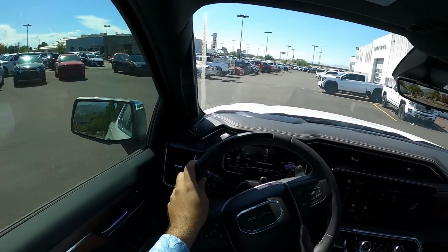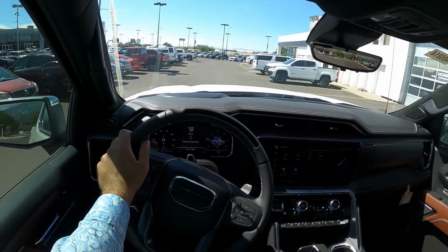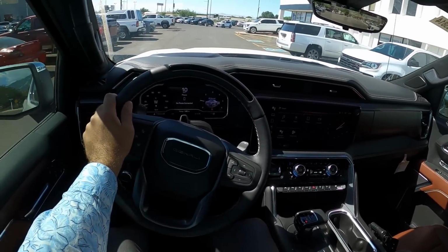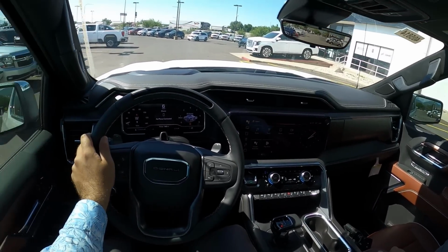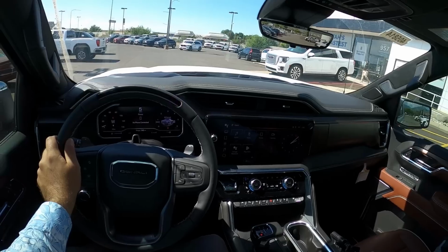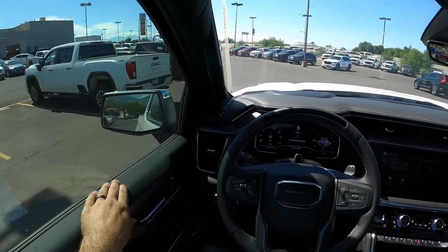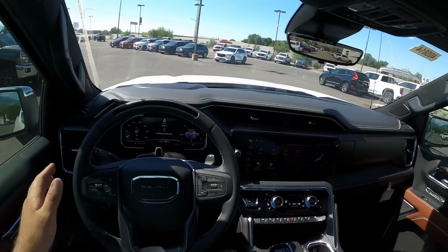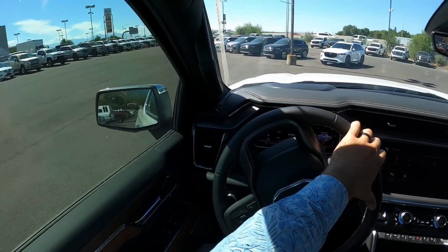And something that I do want to say is, I just don't think that you can really beat this in today's market in terms of these seats. They look fantastic, material use is really good, fit and finish is solid as well. Can't say the same with Ford, sadly, right now. And yeah, it's just the features it comes with. You just get so much in this package.